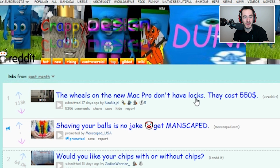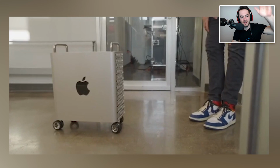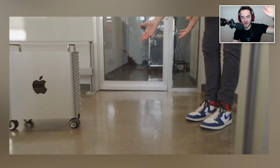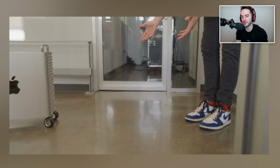The wheels on the new Mac Pro don't have locks. They cost $550. Goodbye, $50,000 computer. It was nice knowing you. Well, you see, the problem here is you have to buy the external locks. Those cost another $200. Obviously, you didn't check that box, you idiot. You didn't see it on the webpage.